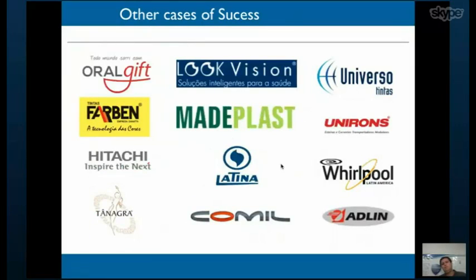So Nanox has customers in different areas. Antimicrobial products have many applications. Here are some examples: coatings, wood plastic compound, home appliances, cosmetic industry. Nanox can sell products for different markets, and these are our customers here in Brazil.